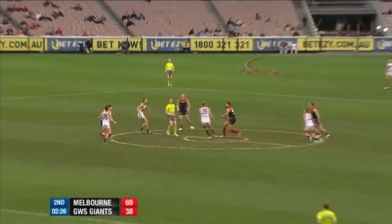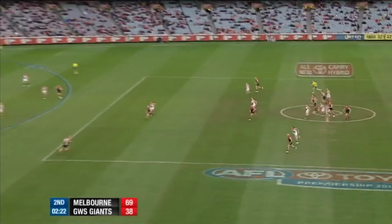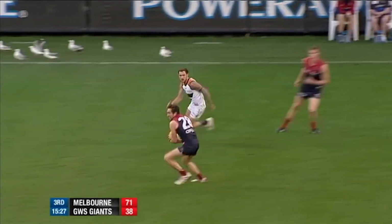But I really like Garland because I reckon he does play as a natural forward. He actually pushes really hard to the ball and opens up a lot of space in the forward line for the other Melbourne players. Bother, but that's another wayward kick.